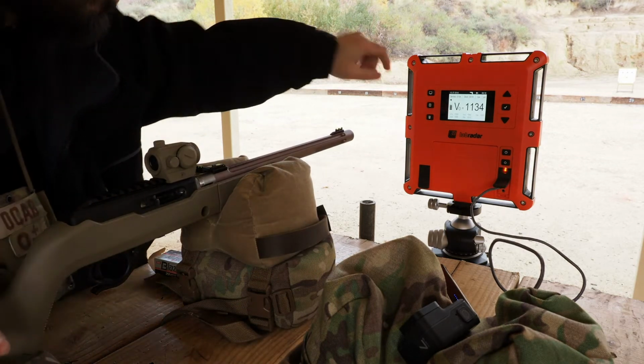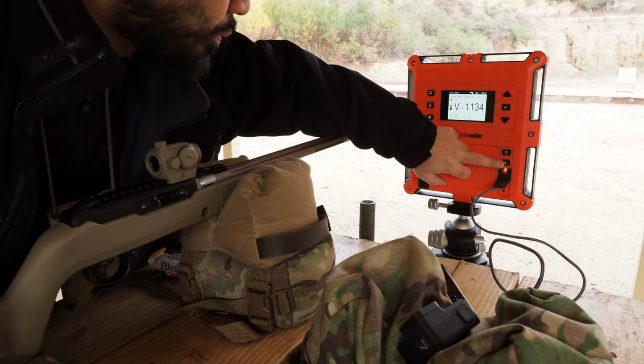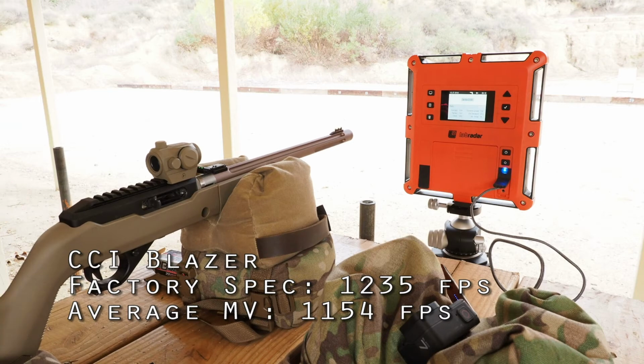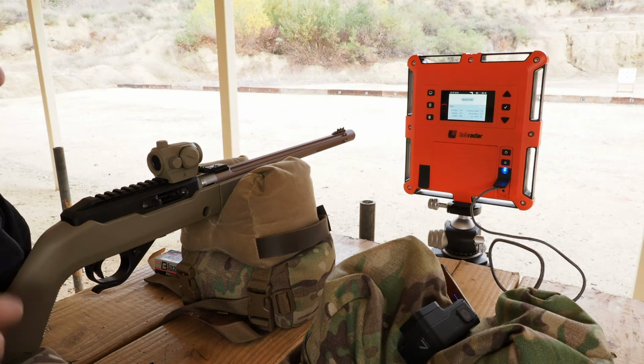But 18 rounds fired out of 20, 2 failures to fire. We're looking at 1154. Don't know what these are rated for, but we'll find out when I get back to an internet connection. So we're going to go ahead and shoot.